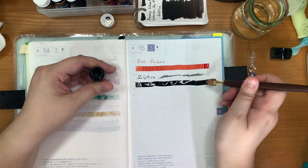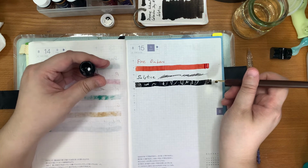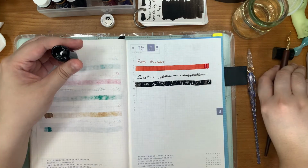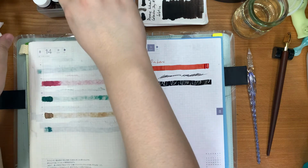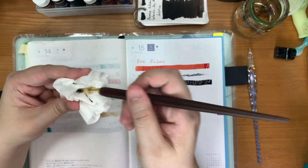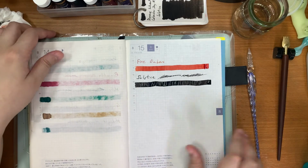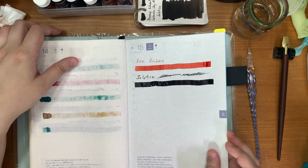I gotta say that I quite like enjoying myself doing these swatches. It's like a very zen kind of activity. Plus, it makes the inks really show up very beautifully. Would love to do this on different paper to see how inks look different. And I just love looking at wet ink and watching it slowly dry.